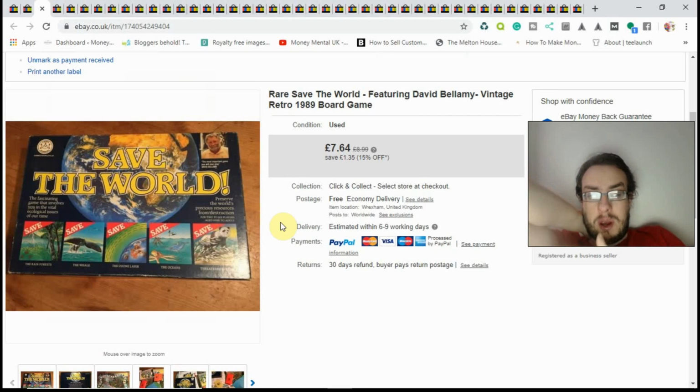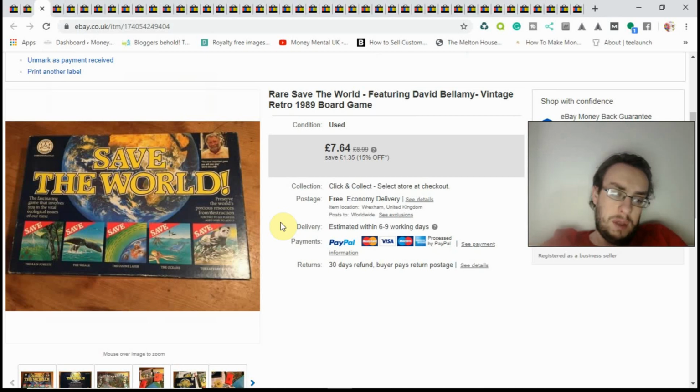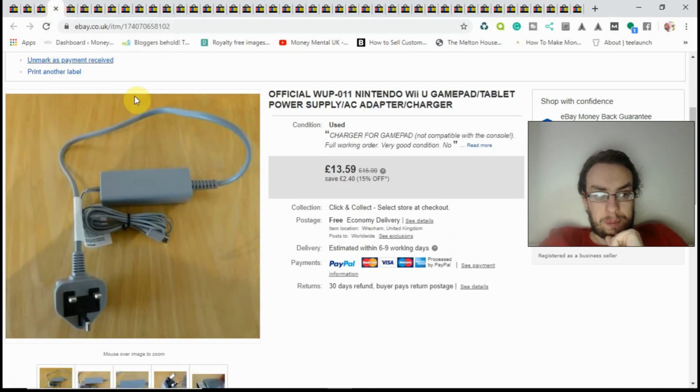So from 50p, I made a couple of pounds profit on it, but I definitely wouldn't bother picking this up again. By the time you photographed it, checked all the contents, etc., you're not going to make any money on this. Even if it was free, I'd probably still avoid it, to be honest. But yeah, still a profit, which is always good, more cash flow for the business.